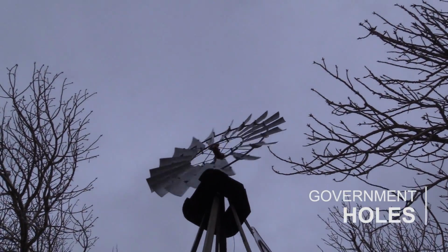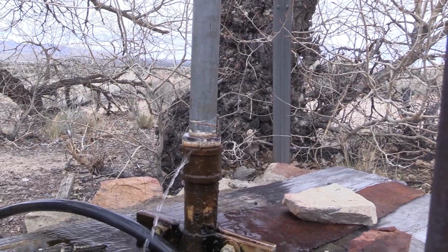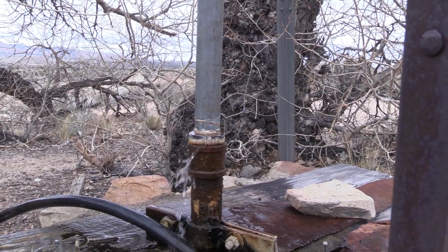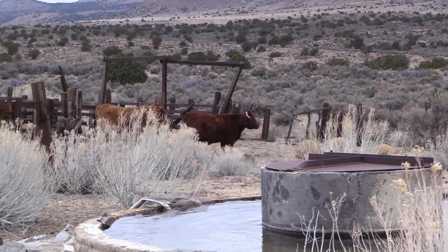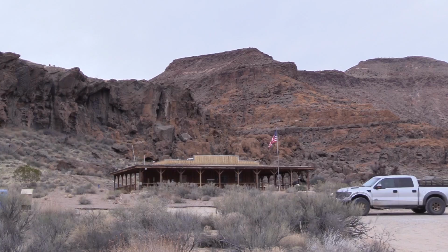Due to the unreliability of Rock Spring, wells, or government holes as they are known, were sunk a mile west of its location. This one is still active today, though its current benefactors seem to be a bit less hostile.